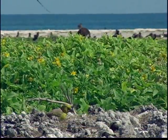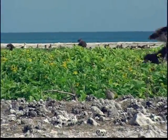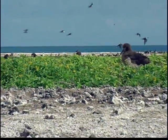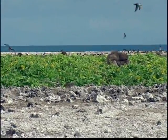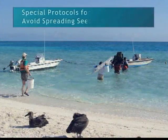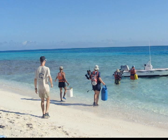At Pearl and Hermes Reef, Verbicina has heavily infested Southeast Island, but is not found on the other islets within the atoll. Special measures must be taken to prevent Verbicina from spreading to these islets. Every person should have one set of quarantine gear and clothing for Southeast Island and another set of quarantine gear and clothing for all other islets in the atoll. Anything used at Southeast Island needs to stay off all other islets.